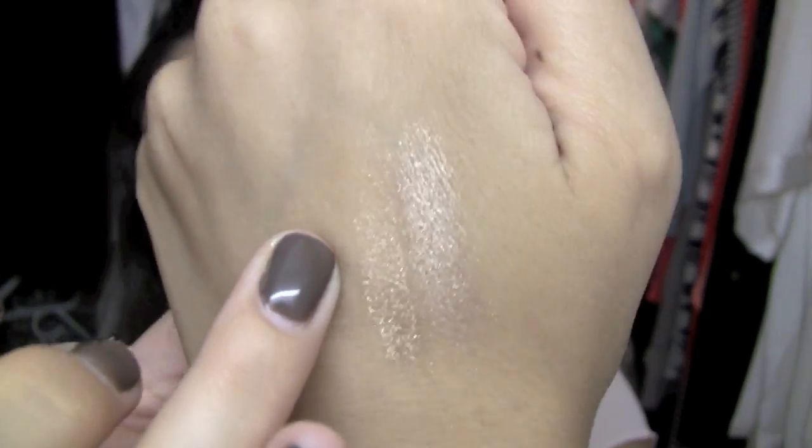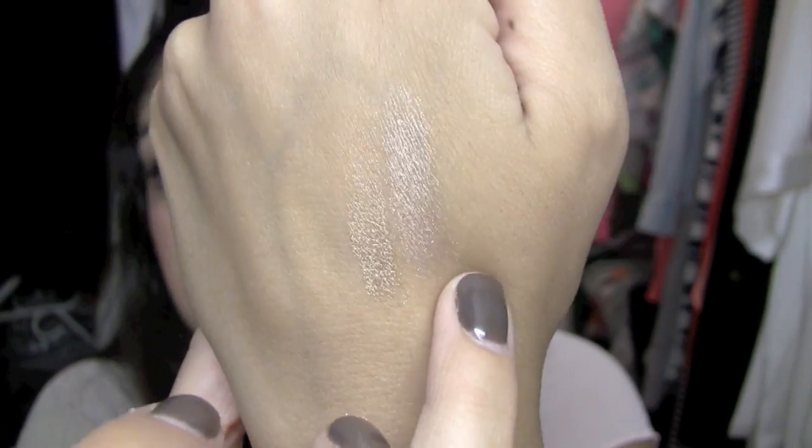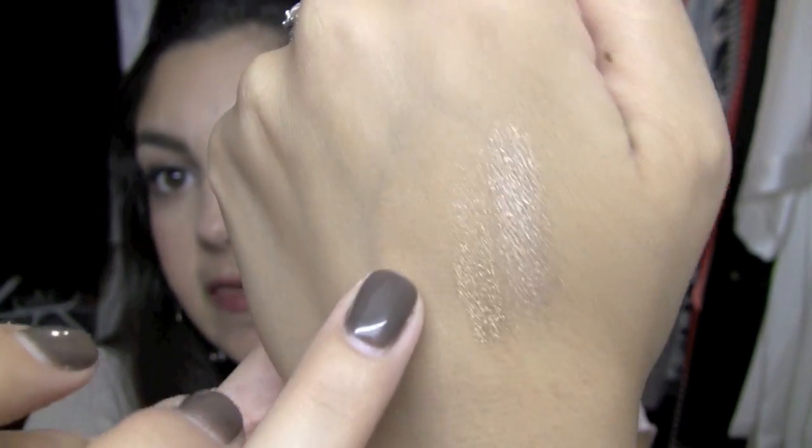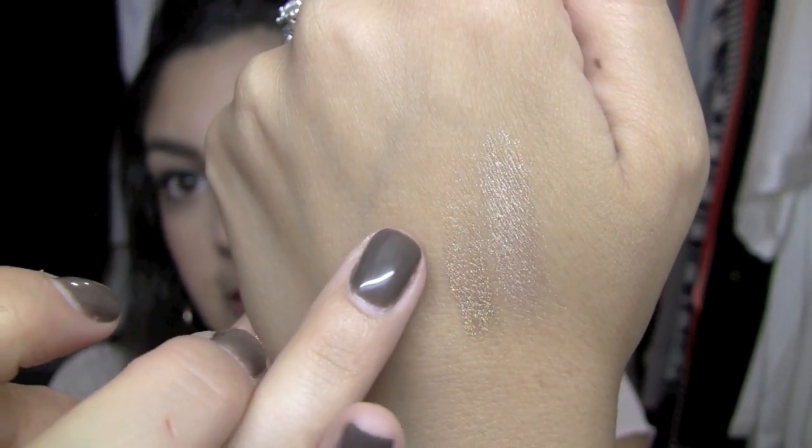So this one is the e.l.f. Golden. You can just see the shine, and this one's Blonde's Gold. So like I said, Blonde's Gold is much more of a color shadow, and then I put the e.l.f. Golden on top of that. And it just makes the most gorgeous eye. I throw on some black liner, mascara, and I'm pretty much done.